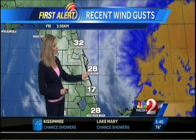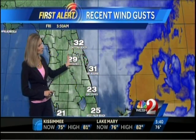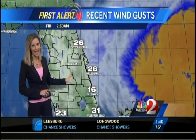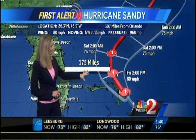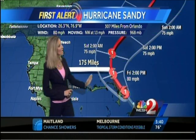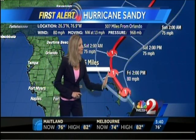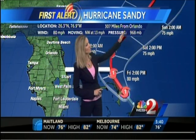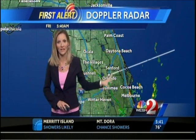In fact, in Melbourne, we had a wind gust up to 45, 46 miles per hour just within the last hour. And you can see these gusts even up to close to 30 miles per hour now at OIA, and they're just headed up from here. So there's the center of Sandy this afternoon. Again, about 175 miles or so from Brevard County, moving northwest closer to us for the next several hours. Then it will start to track to the north and then head to the northeast and pull away from us overnight tonight. But we'll definitely be feeling the impacts.